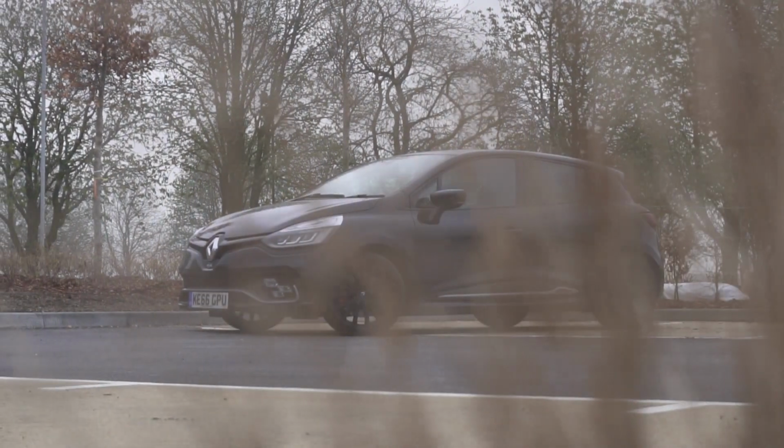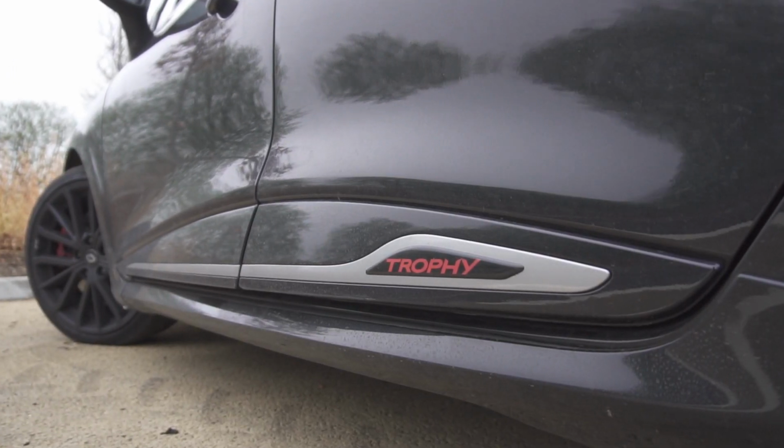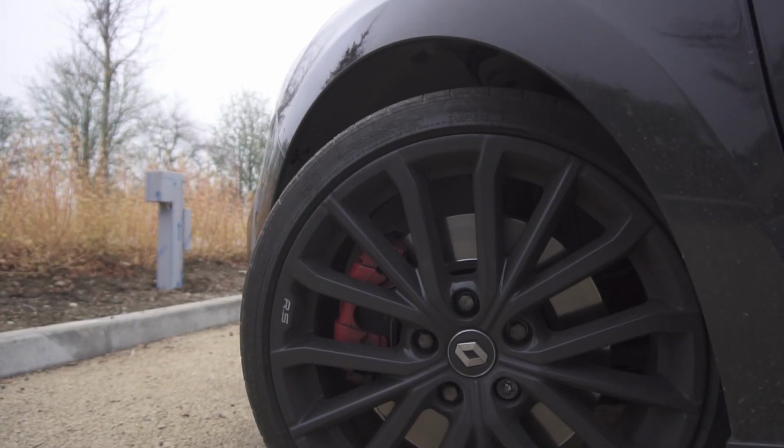On today's episode of Cars with Jay, I drive the Renault Clio RS 220 Trophy.